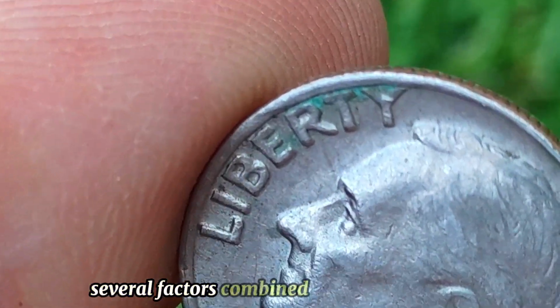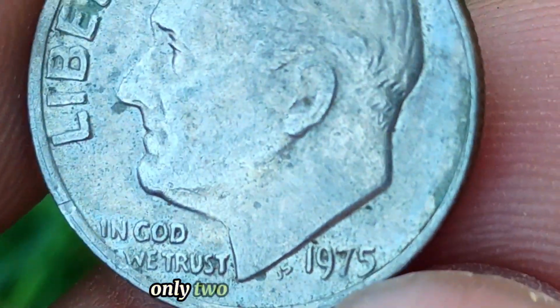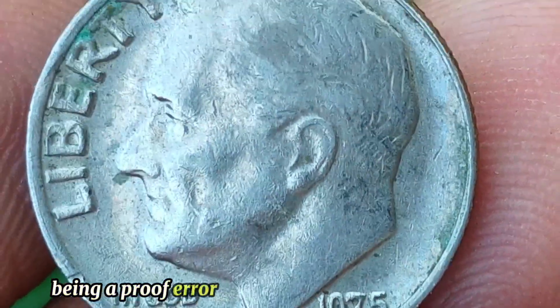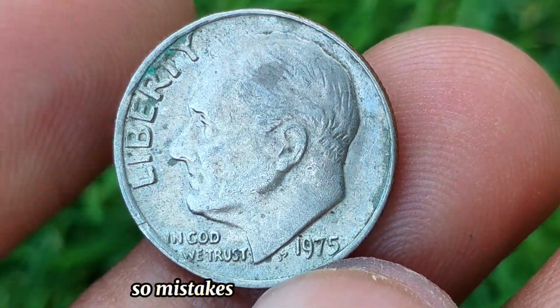Several factors combine to make this error coin so valuable. Extreme rarity. Only two confirmed examples. That's even rarer than many legendary US coins. Proof status. Being a proof error makes it even more special. Proof coins are carefully made, so mistakes are exceptionally rare.